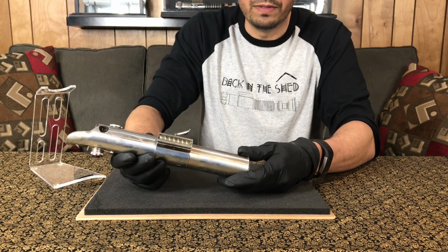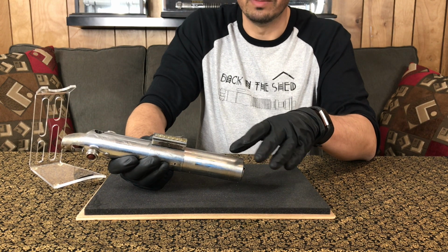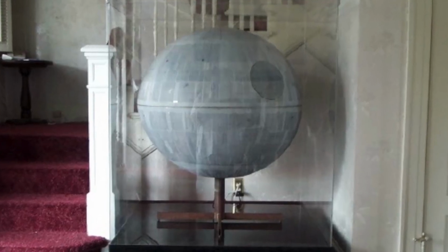So the Graflex is featured on the Prop Star auction and sold. The new owner, he has to hold the record for the most screen-used Star Wars props in history. His house is filled with them. He even owns the freaking Death Star.